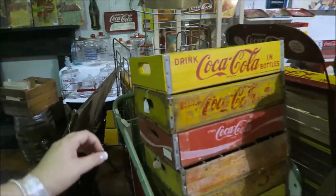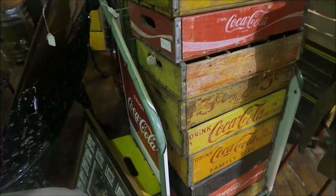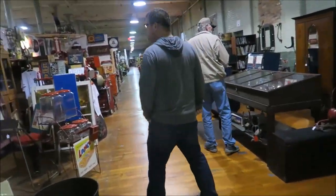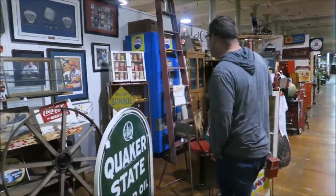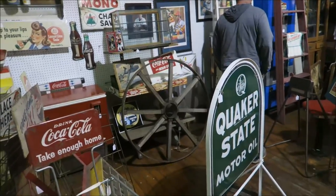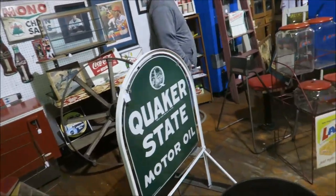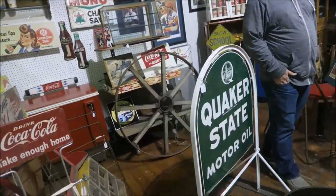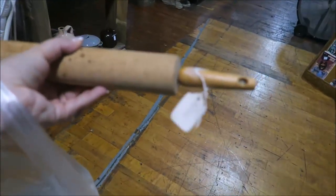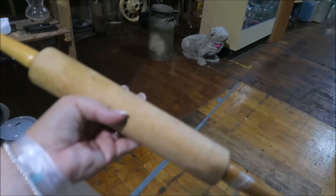Oh, I like these too. $32 for those. So I like that old wagon wheel too. Isn't that pretty? That's a cool decorative piece. I like it. Go back in the dirt out there in your landscape. Yeah. So I found a rolling pin that I'm going to get. It's $9. And then I'm going to get that window back there as well.